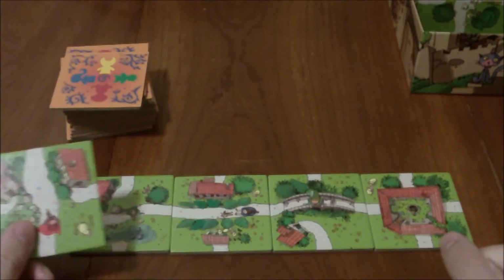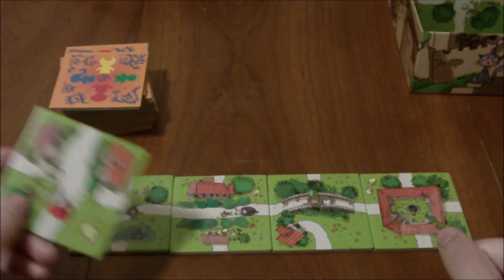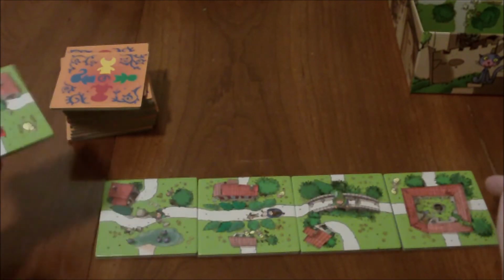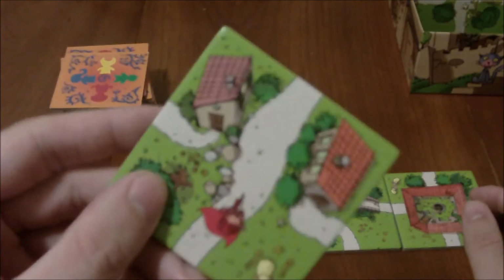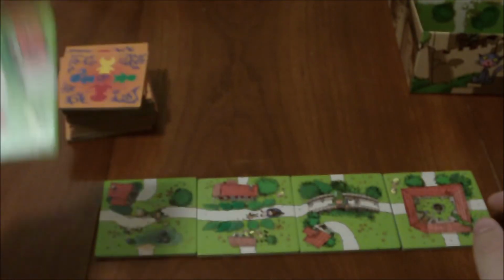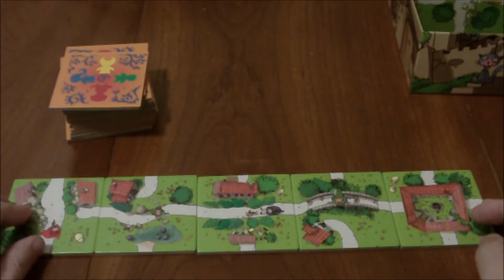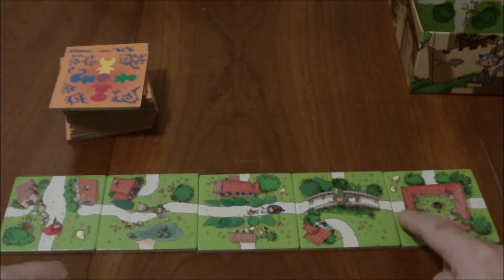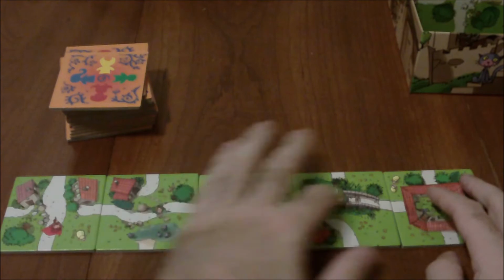Alright, so let's just say we get back to the green player, or even the blue player if they want to basically cut this off before it gets too big. So they get a piece that looks like this. So there's an open road here, but there's also two roads that come to a close at a building. So let's just say we do this. So now you've got one road that goes from one building directly to another. So this road cannot continue.